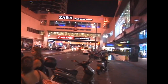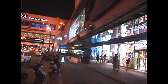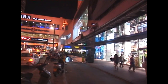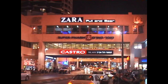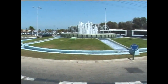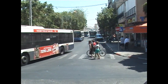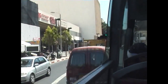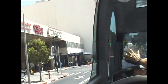Big mall and decent golf. Been here before. It's about a 3-story or 4-story mall inside. And crossing the road. Carmel Market's up there. So we started our tour off going along the Mediterranean, then we went into Joppa. Now we're going through some of the back streets of Tel Aviv.